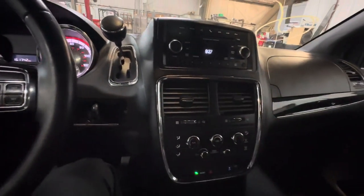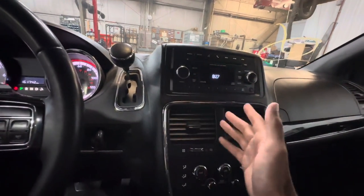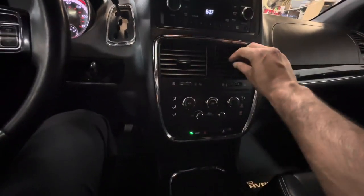All fairly simple to use. We do have some voice activated controls to answer or disconnect your phone. So this vehicle does have Bluetooth as well. We also have Sirius XM radio. And then beneath that, we've got our vent controls right over here.